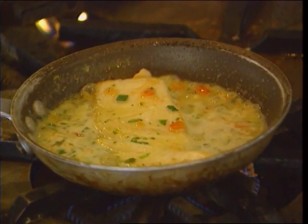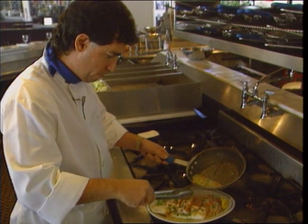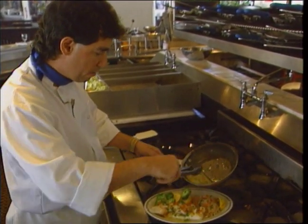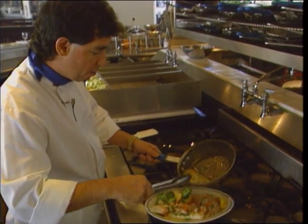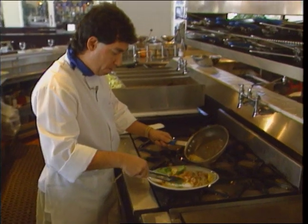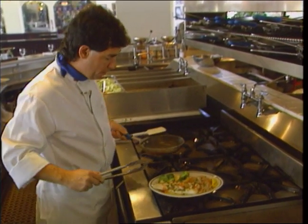That looks like it's about done. Everything's nice and hot. The fish is cooked through and we're ready to serve. Okay, after you pull the fish out, make sure you take all these ingredients. This is some of the best part of the dish. I like to add a little of the juice to the rice myself. That all depends on your own personal preference. Some people don't like as much garlic as I do. And there you have it.